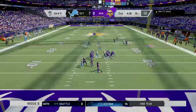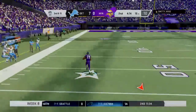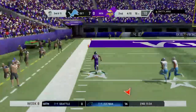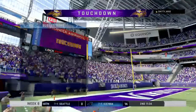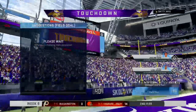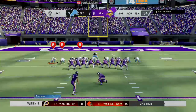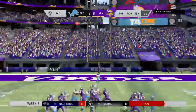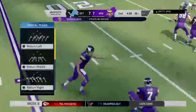First throw now for the backup Allen. Oh, a scrap for the football, and he's going to come down with it. He's at the 30, past the 20. Touchdown, Vikings. A big play there. 85 yards as they are now on the board here in the first half. Extra point right down the middle, and we are tied at 7.